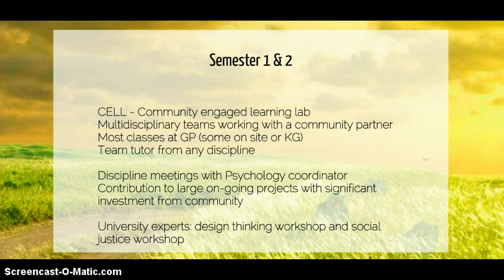When you join a team, you'll be given a team tutor for that project, and that could be from any discipline, so not necessarily me. However, all psychology students will then meet with me at different points in the semester, normally at Kelvin Grove, and we'll have discipline meetings where all of the psychology students come together to talk about the issues in their placement.